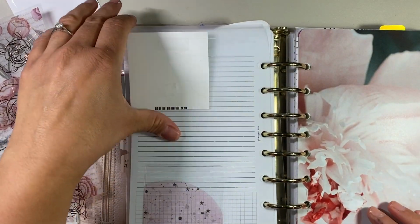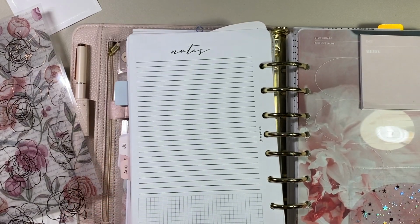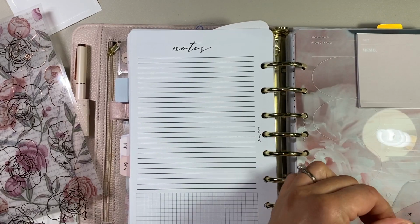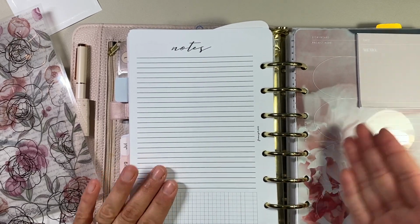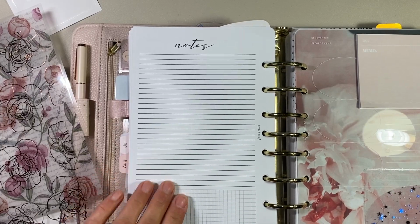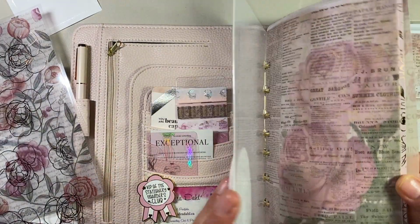All right, so that's what the front of my business section looks like now. Okay, and I've got a little pocket. It's actually not even now that I can see what it looks like. There. And even those sticky notes, now that I see them on a pink background, it actually really kind of pops. So that's good.